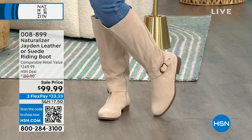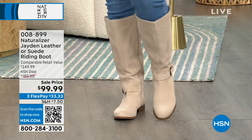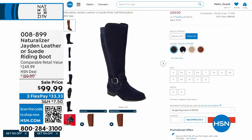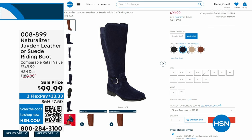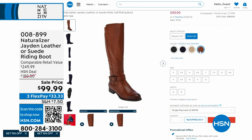I know a lot of us need to tuck in our jeans, and I need a little bit more room in that calf. A wide calf is usually double the price. Same price, regular calf or wide calf. And we took $80 off of our HSN sale price and $150 off of retail. Black leather, porcelain suede, French navy suede.